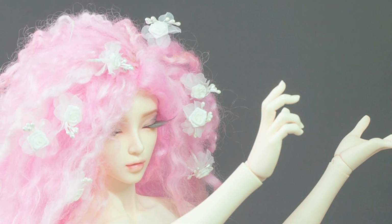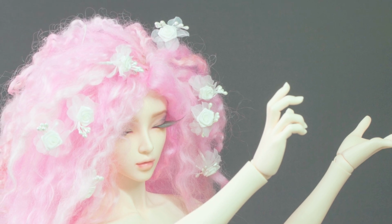So what happened then was in November of 2013, I think it was November, I found a local BJD hobbyist that was selling her Feeple 65 Chloe. And when I got my Feeple 65 Chloe, everything changed.